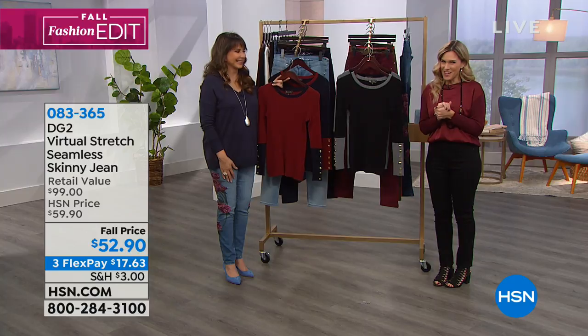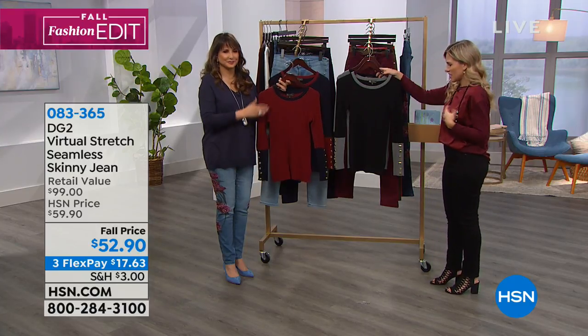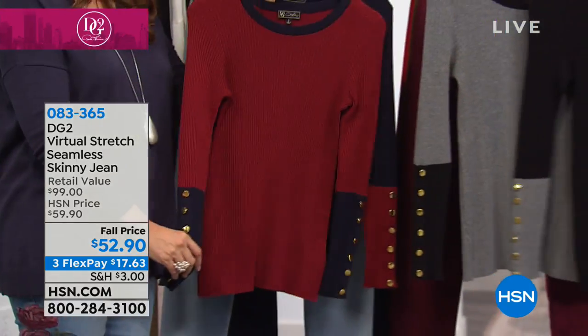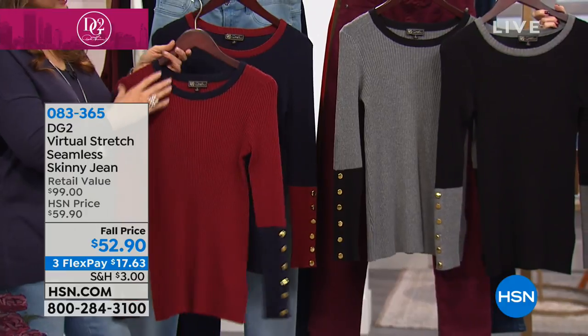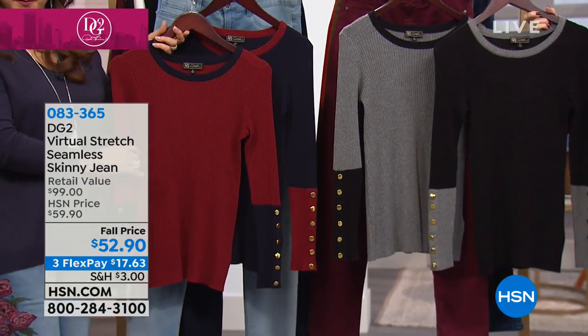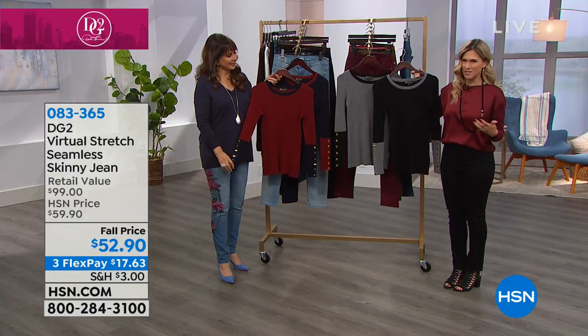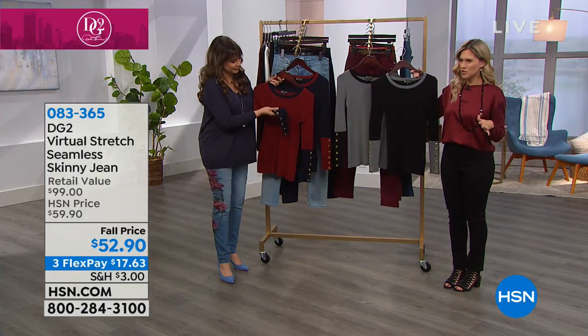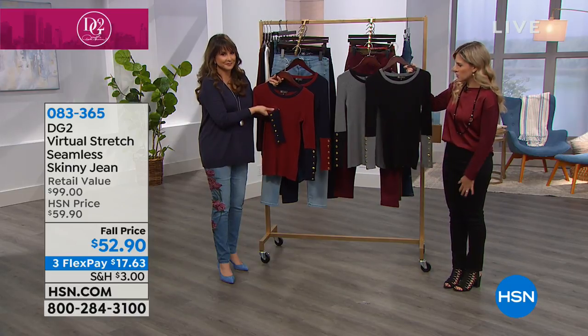But while we are in the fall fashion edit, we've got one more item for you that we're going to talk about, and it's another amazing sweater. This one, though, is actually done with color blocking. So not only has she given you color blocking and button details, she's also given you really classic colors for the fall, a classic silhouette, and a nice long length on this. So we love that we have this one.